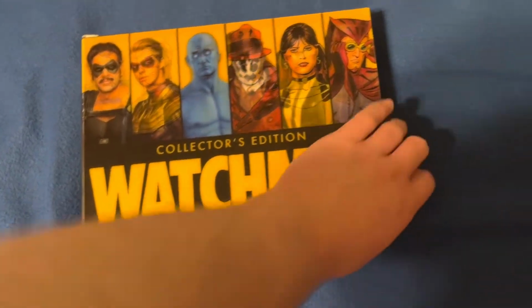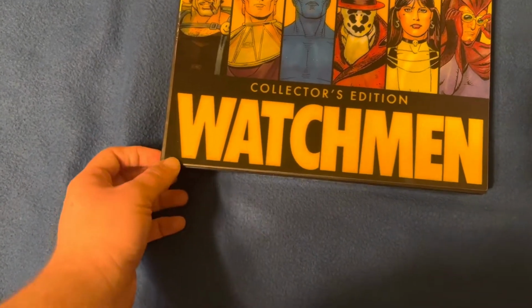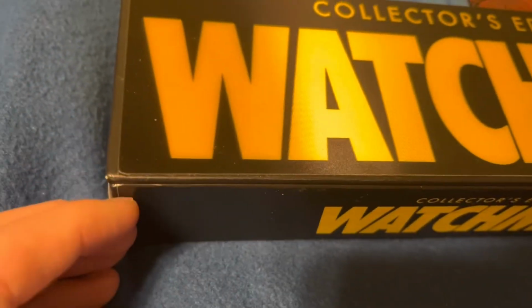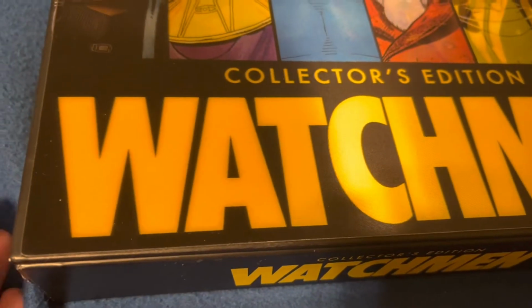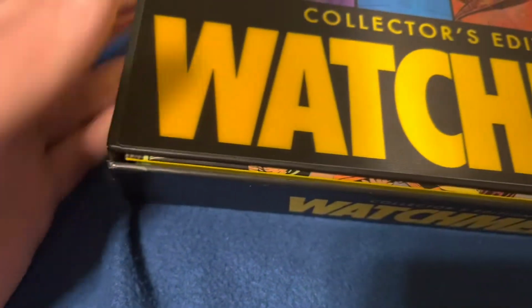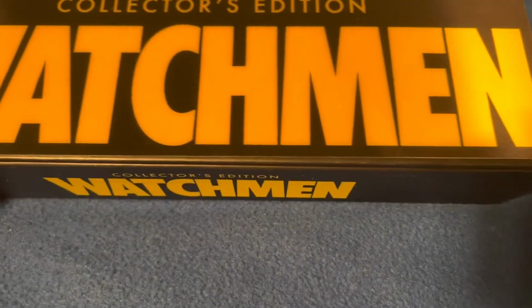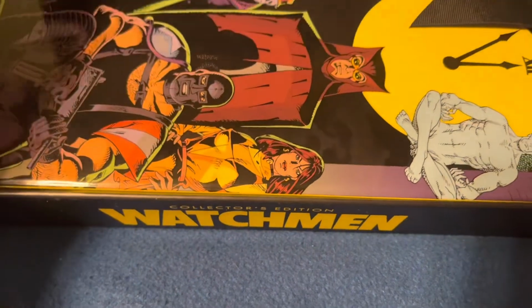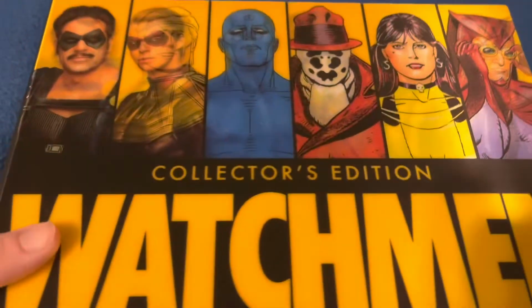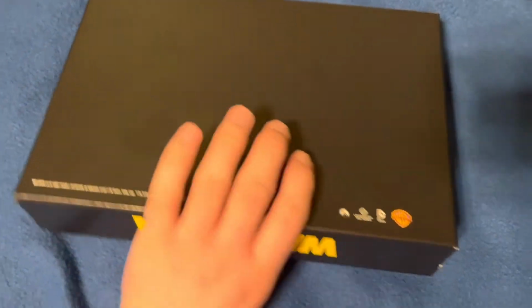So on the back of this, I can't really move it that well because this part here is whenever the book, which it comes with the graphic novel, whenever it slides forward, it bends the bottom here, and I don't want to rip it. But on the back, there's nothing, which is why this slides over it.